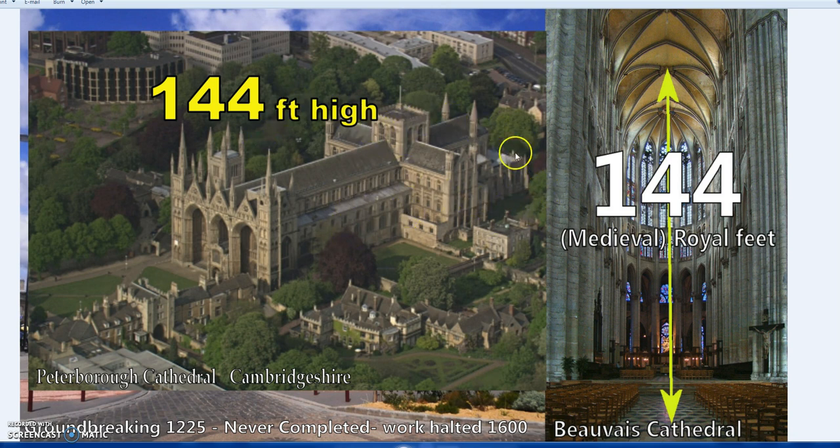And anyway, so there's some more on Beauvais and the importance of these particular units and the systems of measurement.